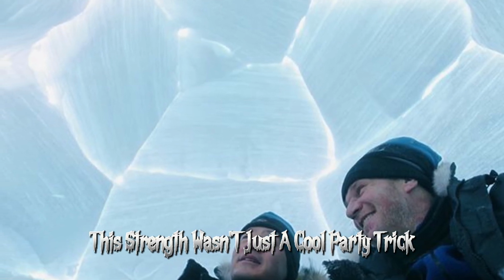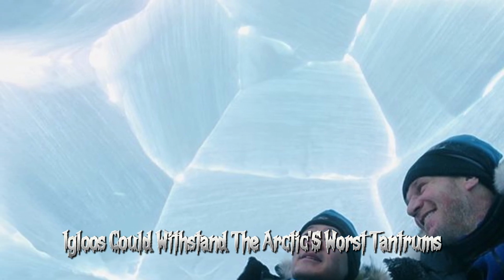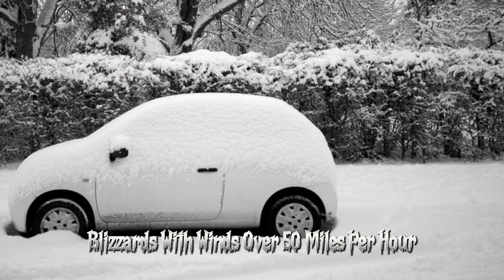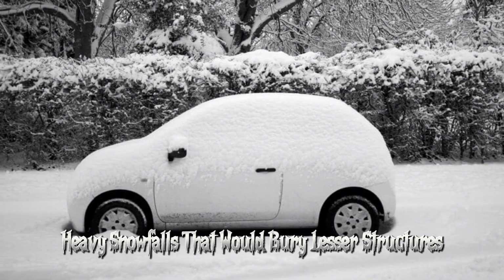This strength wasn't just a cool party trick. It meant igloos could withstand the Arctic's worst tantrums. Blizzards with winds over 50 miles per hour, heavy snowfalls that would bury lesser structures.